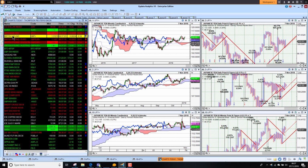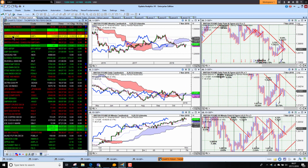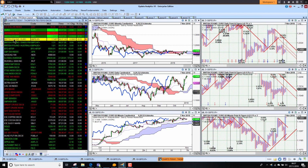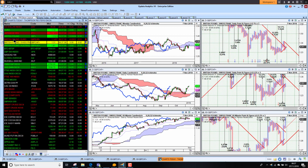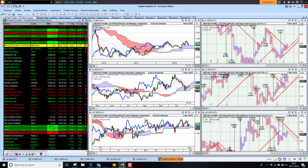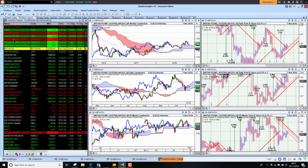Looking at sterling, we're seeing 131, so sterling pushing higher and actually starting to really make a move against the dollar into bullish territory. And against the euro, we're seeing sterling pushing higher as well, so quite interesting there. And against the Swiss franc, sterling also pushing higher. The Aussie dollar, sterling also showing its strength there as well.